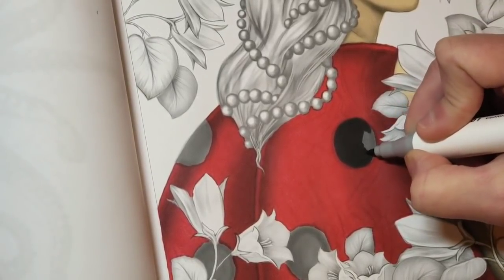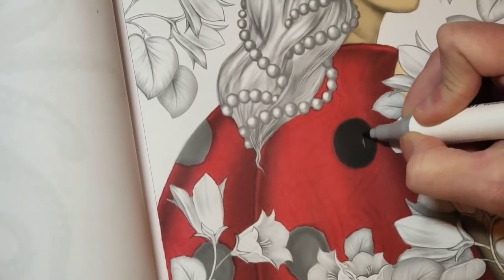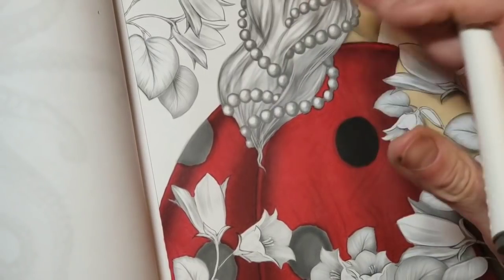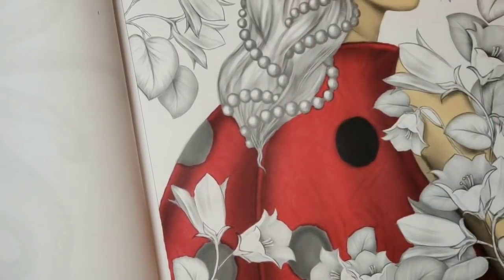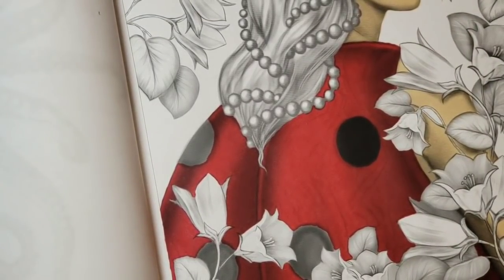I'm going to do one of these and just let it kind of sit there for a second. And this is habit. Does anybody else do this? I have no idea why when I color something in, I immediately want to flick, flick. Can't really tell if the grayscale is really coming through good on that or not.